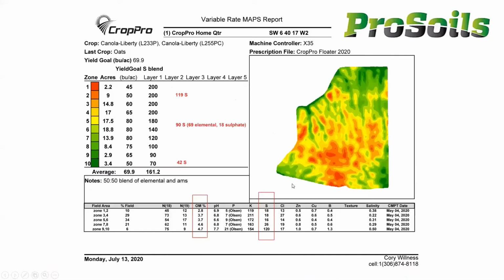So let's go put on a prescription here. This is our report. This is the map here. Here's the soil test results. I already talked about the organic matter increasing as you go down the zones. I already talked about the soil sulfate levels.